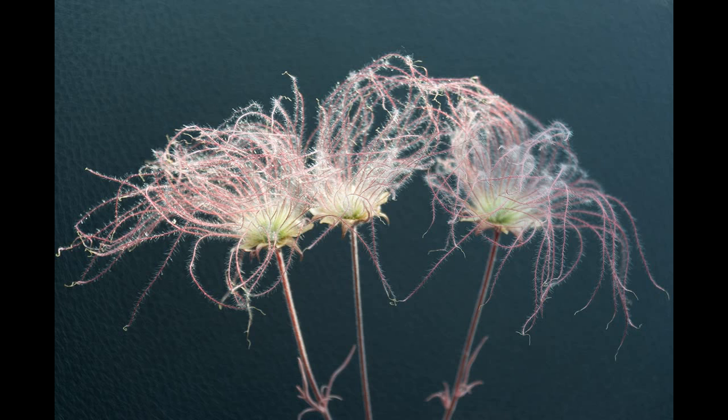The coloring and the lighting in the image really brings out the texture in the flower, and it's a lot of fun. It is playful. The only thing that is distracting maybe is the sort of leathery-looking background. Other than that, I really like that image.